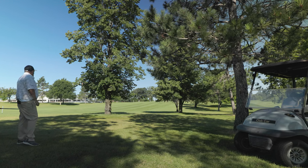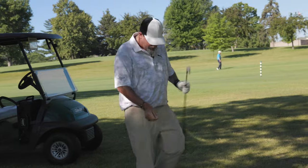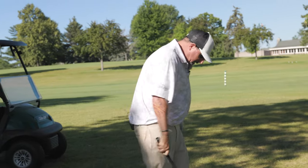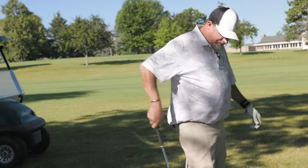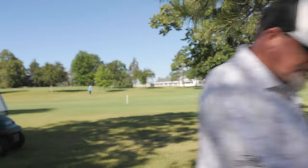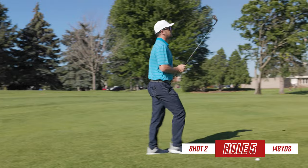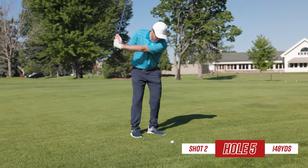That's pretty good. Well, I didn't hit it very good. Yeah, I did cut it, but it's a little short. It's not a terrible spot, but definitely not what I would have liked to see. 148, I'm hitting a cut nine. I think these irons can do that.